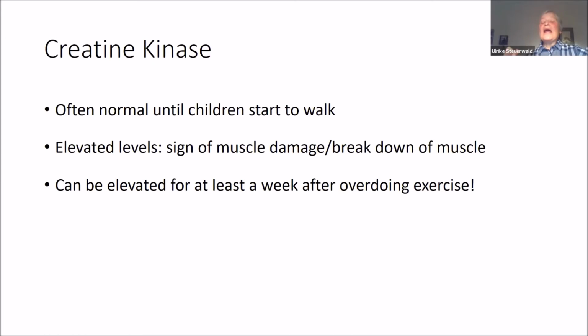Even healthy people can have an elevated CK. If you take somebody who is running a marathon, then their CK numbers are getting up to 5,000 or 10,000. The normal number is up to, let's say, something like 250. But after a marathon or some competition, these numbers will, even in healthy people, get up to 5,000 or even more for a week or 10 days or 2 weeks.